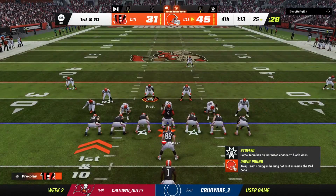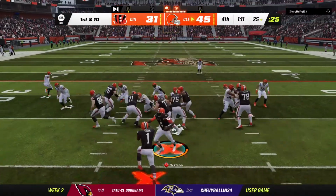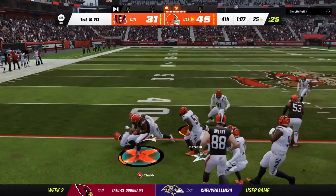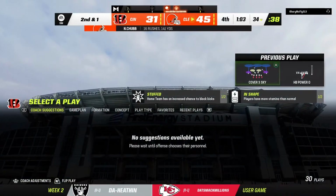The Cleveland offense ready to go. And a few kneel downs should just about do it. Now, defensively, they do have all 3 timeouts, but very little reason to use them at this point. And he's going to get a good gain of 9 here up to the 34.